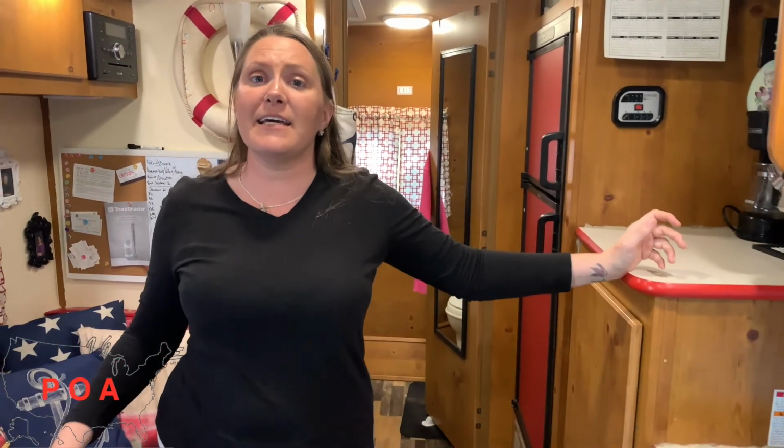So that's pretty much all our changes that we did inside Woody. It may seem like very little, but in the end it was really a lot. It helped make it more like a home. It also opened it up. Definitely the dinette area, we can actually do things inside, and we have room. We can actually dance. We can walk around. It's just so much bigger.